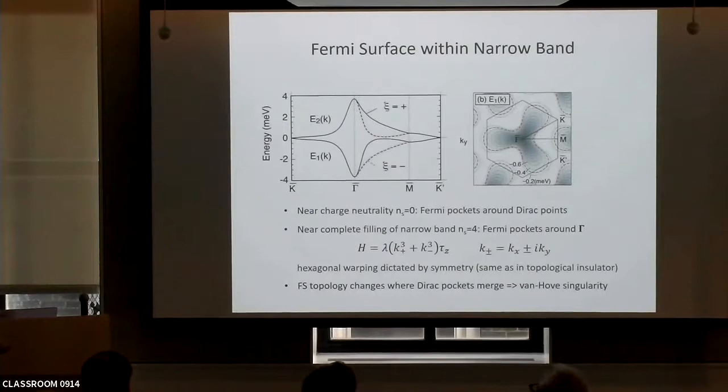And what you see is that depending on the carrier density, the Fermi surface is going to change dramatically. So near the charge neutrality point, we have Dirac pockets at the two corners of the mini Brillouin zone. As we increase the carrier density, eventually near the complete filling of the narrow bands that corresponds to 4 electrons per supercell, we will end up with Fermi pockets that are surrounding the gamma point. Right? So there's really a change of the Fermi surface from pockets surrounding K to pockets surrounding the gamma point. And this leads to a kind of Lifshitz transition where the Fermi surface topology changes, and that leads to Van Hove singularities. So the physics can be very different when we're near charge neutrality or near the complete filling of these narrow bands.